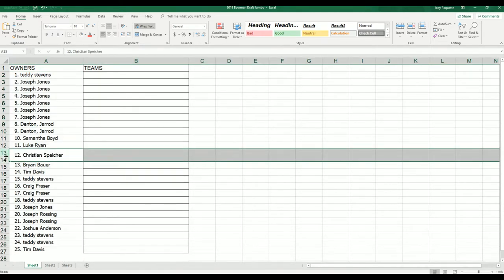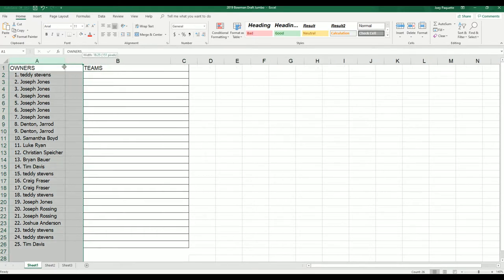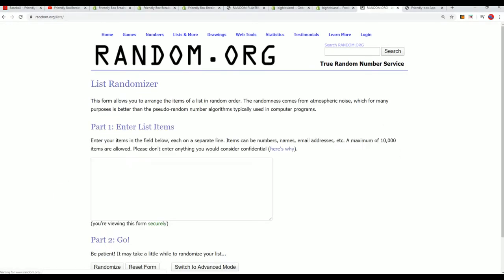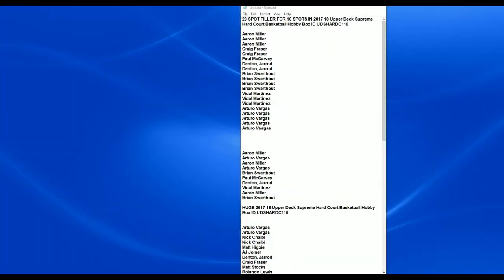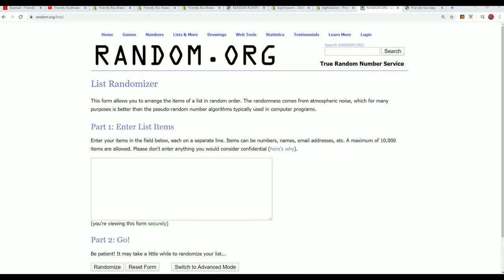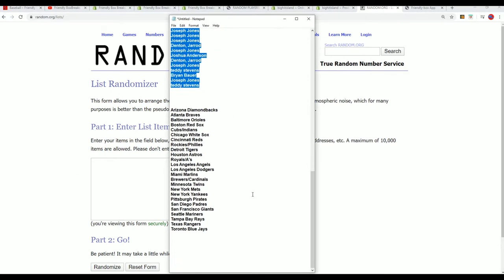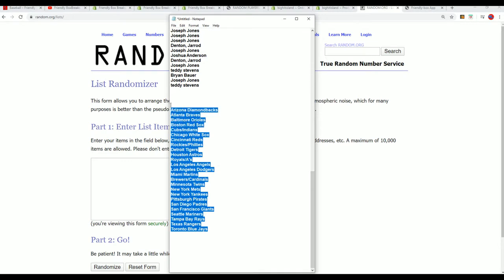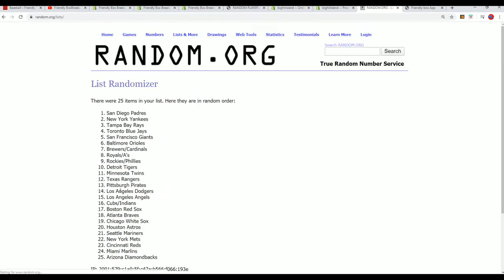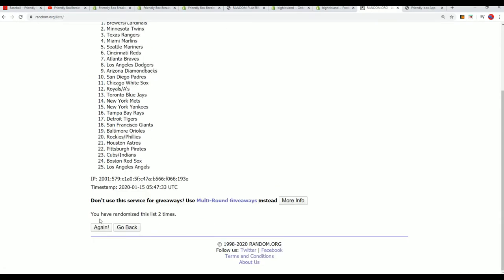Now time for the big team random in Bowman Draft Jumbo. Wishing you the very best. Let's find out who gets what team. What's it going to be? Hope. Seven times. Good luck, everybody. Let's see what happens next.